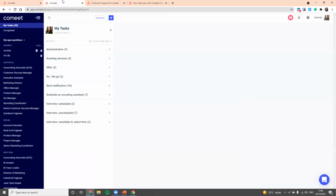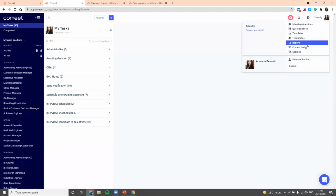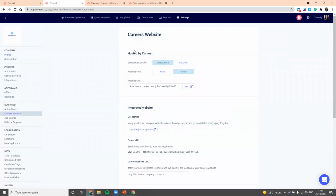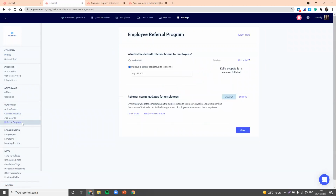As a system owner or admin, you would want to set up the referral program under your company settings. So top right-hand corner, name of the company, and choose settings. And over here under careers website, by the way, this is where you'll see details about our hosted website, you'll have the referral program.